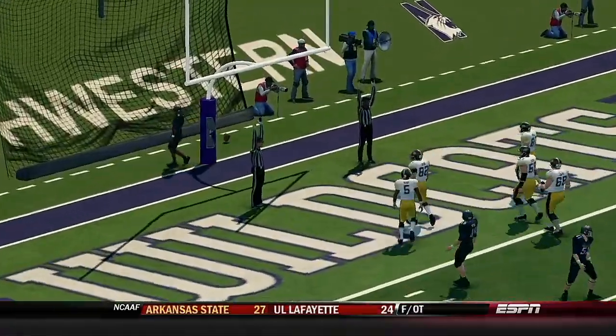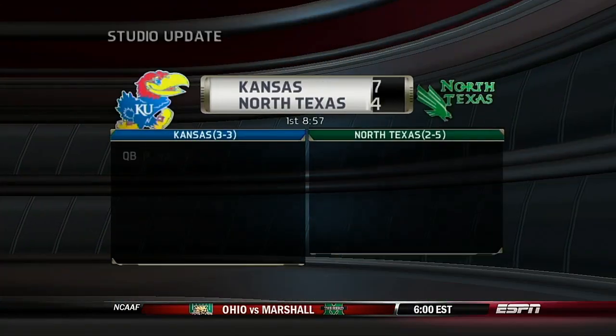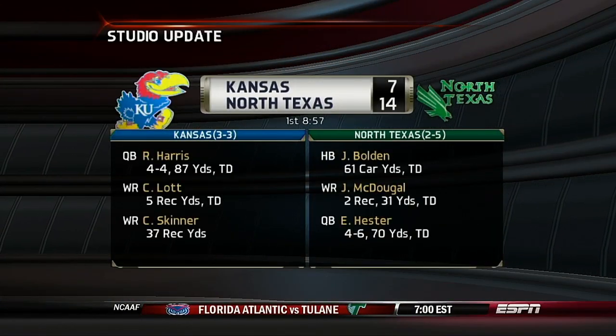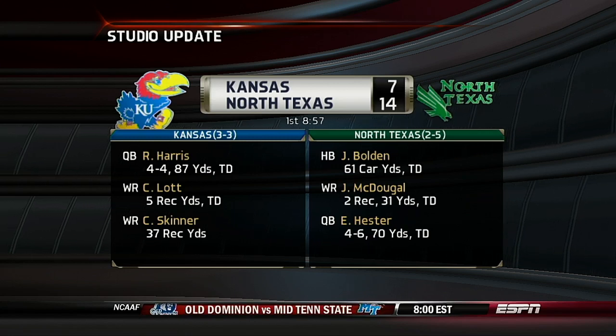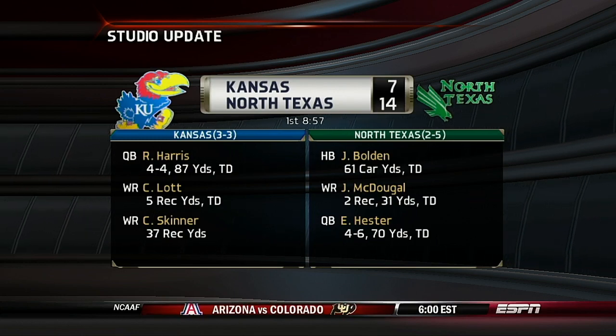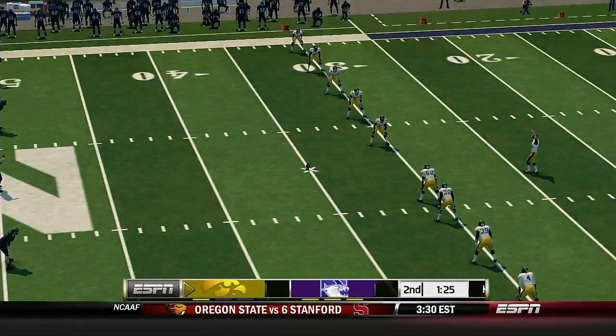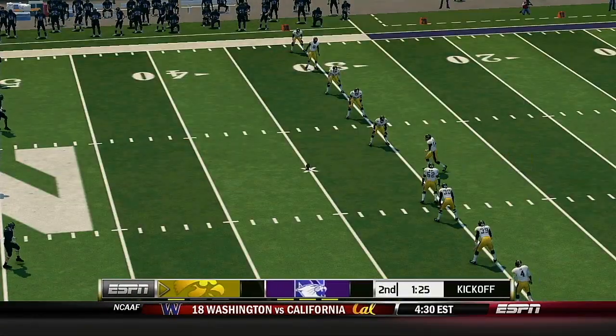Converts the extra point. Reese Davis joins us in the studio with this update. Reese, get you up to date on the action in Denton. And for North Texas, they're looking to win two in a row. Hester's stability in the passing game is completely evident already with a touchdown pass. The Mean Green are on top, 14-7. All right, thanks, Reese. Davis looks ready to kick this one off.